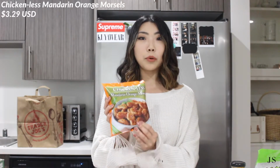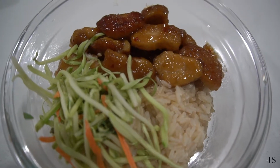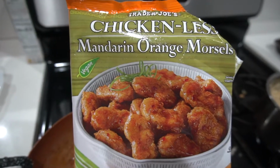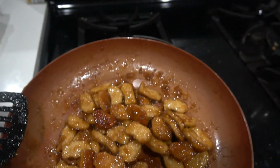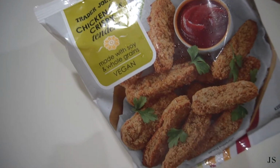First up is this chickenless mandarin orange morsels. I really like this. I've eaten it with brown rice and veggies, and I really like the sauce on this item. I've had the regular orange chicken from the frozen section at Trader Joe's, and I like the sauce on that, and this one definitely tastes like that too. Another item I'm currently loving is this chickenless crispy tenders. It's made with soy and whole grains and comes with about 10 pieces, I believe, and it's really easy to make. You just throw it in the oven for about 10 minutes.